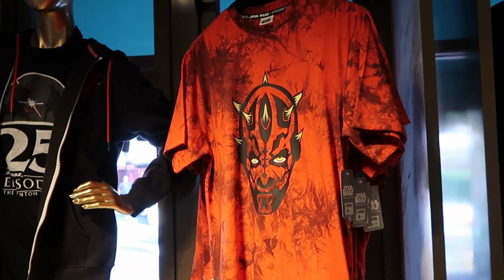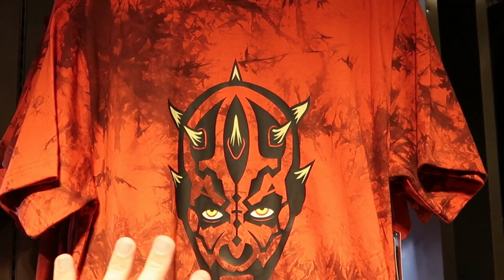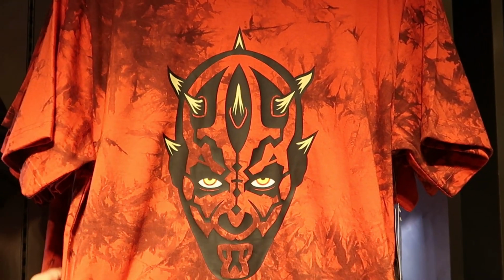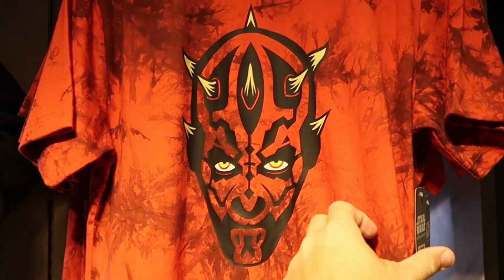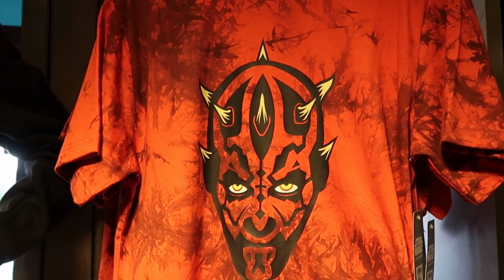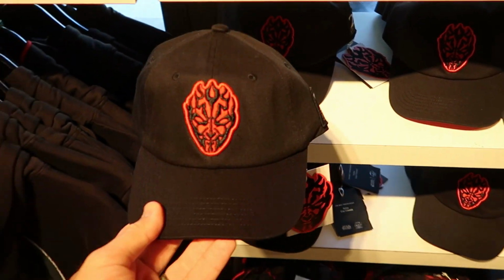In this back wall section is a lot of the 25th anniversary of the Phantom Menace merchandise. This is an adult size t-shirt with Darth Maul on it, and the 25th anniversary of the Phantom Menace is on the bottom. Those are $35 a piece. Lots and lots of different happenings part of this collection though.